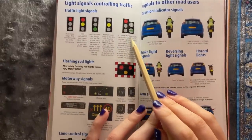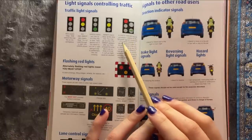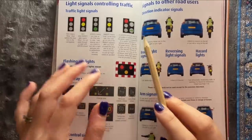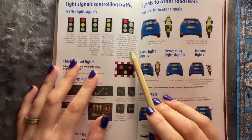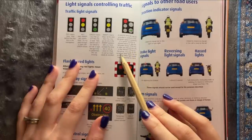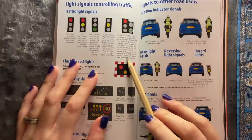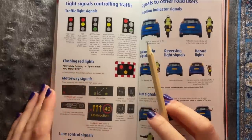A green arrow may be provided in addition to the full green signal if movement in a certain direction is allowed before or after the full green phase. If the way is clear, you may go, but only in the direction shown by the arrow. You may do this whatever other lights may be showing. White light signals may be provided for trams.